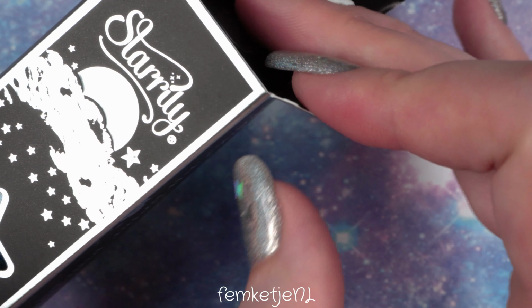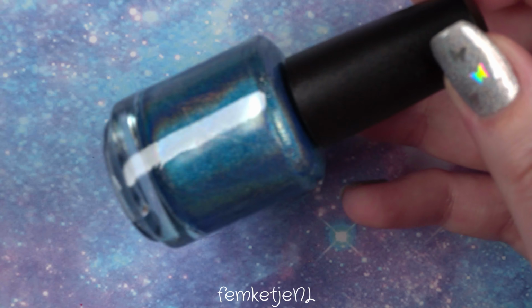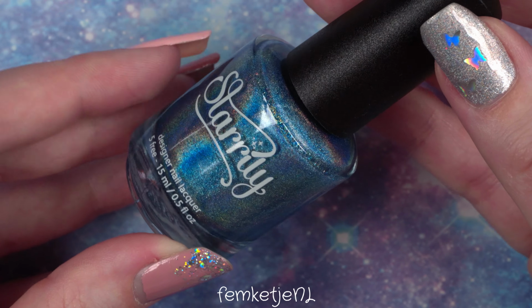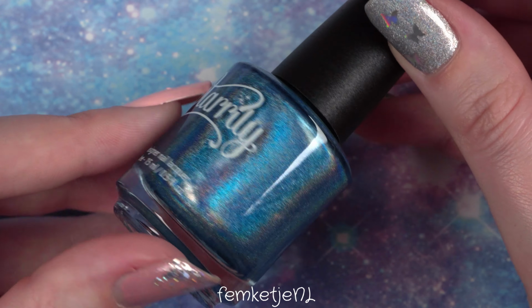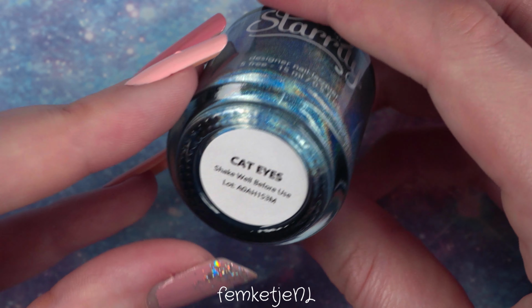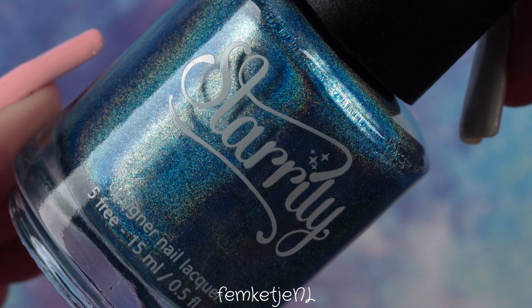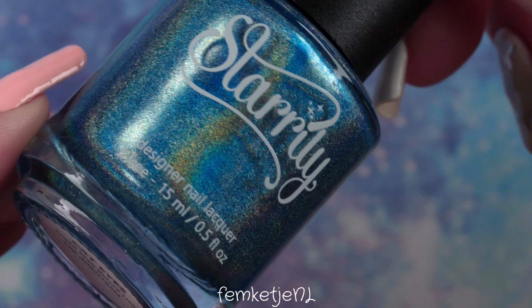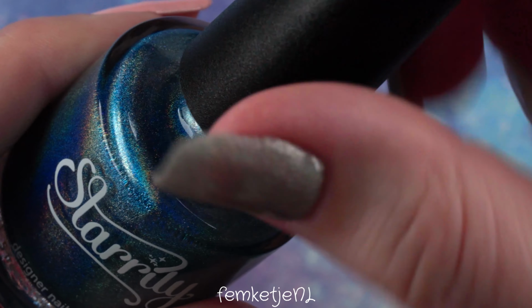because this one is a beautiful blue, again linear holographic. These are definitely polishes that I love to use. I love to use them all over the nail. This one is called Cat Eyes, by the way, and it is just a gorgeous blue holographic color. I think I'm going to use this one a lot, especially in nail art as well. I think it's really cute to do maybe even a stamp design.